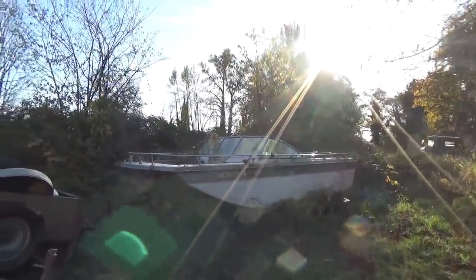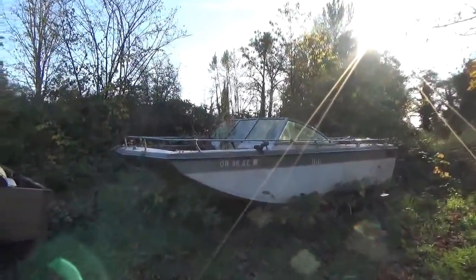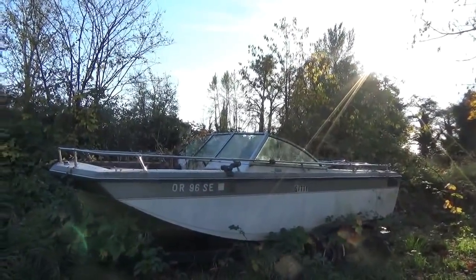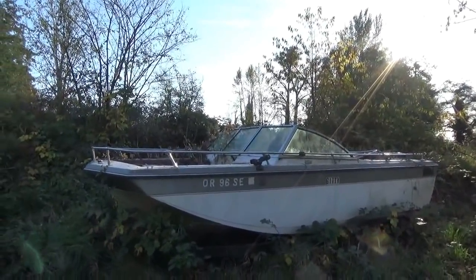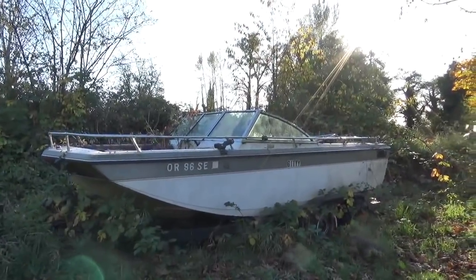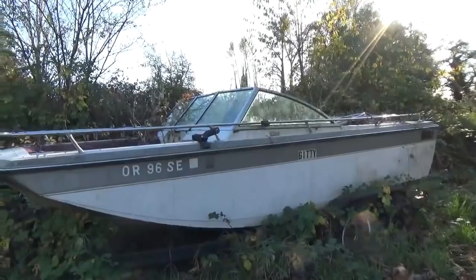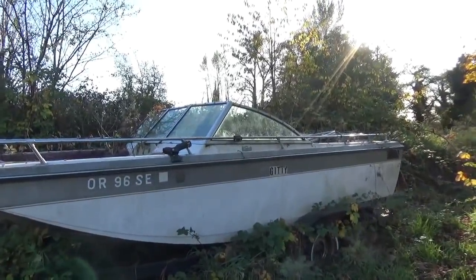What about Giddy? Is he for sale? Yeah, please buy that. It's got a 428 Cobra Jet in it and a Berkeley jet drive, but every time I take the boat out, it tries to sink on me. And the only reason I still have it is I was thinking I could use the trailer, and I was thinking I could get a better boat and put that 428 and Berkeley jet drive in it.